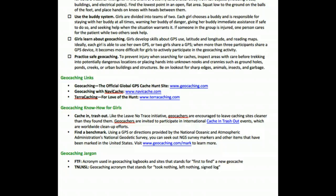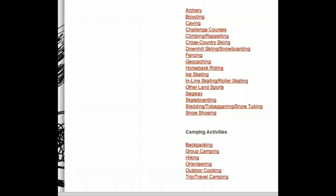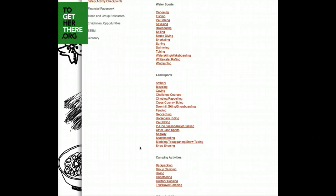We'll go back to our West Pacific website here, and you'll see there are many events and activities that girls can participate in, and archery here. We even have one for Segway, which we don't really have overseas too much, but should you have the opportunity to take your girls on a Segway trip, you'll see that there are requirements special to that.